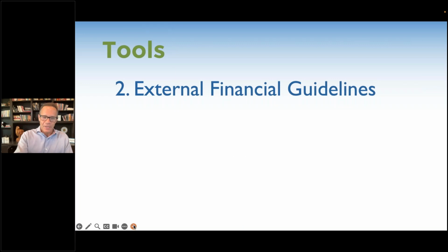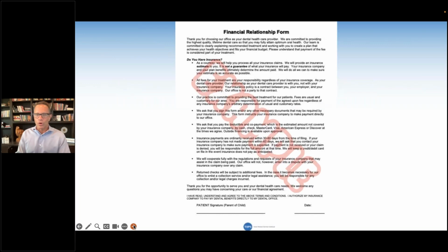And so instead of that, we encourage you to have a financial relationship form. And the reason we call it a financial relationship form is it outlines for your patient what your financial relationship is with each other, what their responsibility is, and what your responsibility is. It's a two-way street. So there's a lot more friendly format in that it outlines, here's what we are committed to do for you. For example, research your benefits as best we can to explain the recommended treatment and the best estimate we have of your financial commitment to that treatment, and so forth.